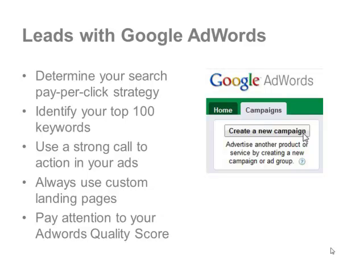You've developed a budget. You want to identify your top 100 keywords. You need to come up with ads that have a strong call to action. You need to have custom landing pages. You don't want to just send them to the main page of your website because that won't lead to generating leads or sales. It'll just have people wandering around your website. And often the home page serves multiple purposes, and just directing people to the home page is not going to be very effective.